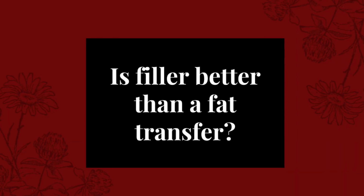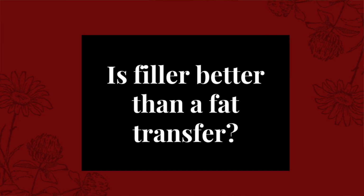Our second question is, filler better than a fat transfer? So the general idea of hand rejuvenation, or at least part of it, is to refill some of the natural volume of the hand so the bones and tendons are not showing as much. We can do that in many ways. One is through building natural collagen through the use of filler and fat transfer as well.